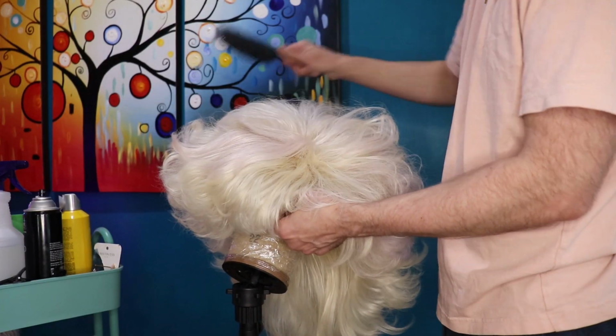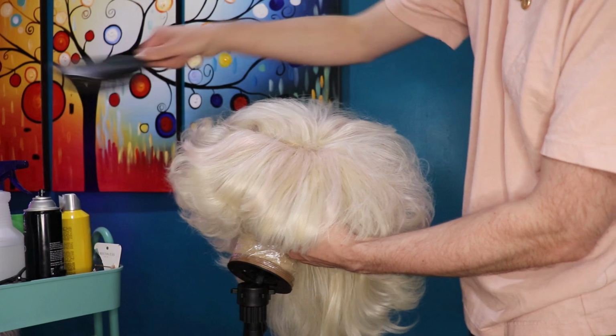Here we are brushing her out backwards, trying to break up that hairspray and product before we give her a wash.